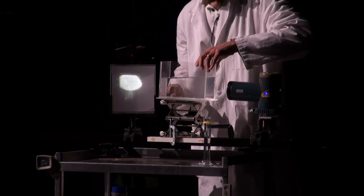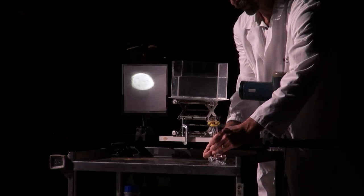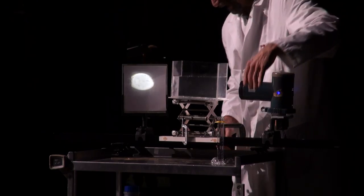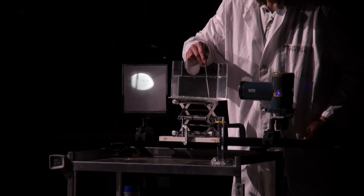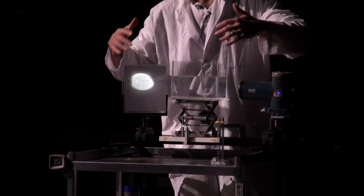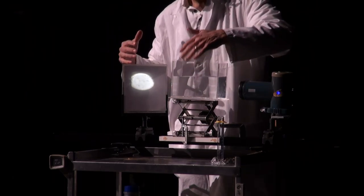So we have here something that is representing the sun, this light, and the light is coming in this direction through the liquid. The liquid represents our atmosphere. And what I'm going to do is make a little chemical reaction take place here, and the chemical reaction is going to form little tiny particles. And as it forms more and more little particles, it's as if the sun is setting. So we'll get that started.